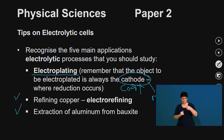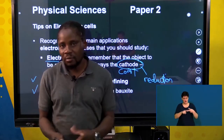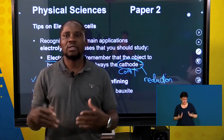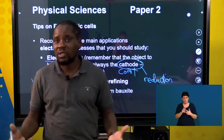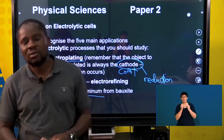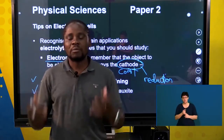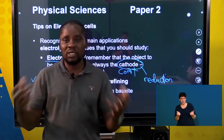Now, aluminium is one of the most important elements in everyday life. You think of it in terms of the physical as well as the chemical properties of aluminium. It's light, low density. That's why it's used to make aircraft bodies. It's also corrosion resistant. So there's a huge demand of aluminium. So aluminium is extracted from a raw material that is called bauxite.